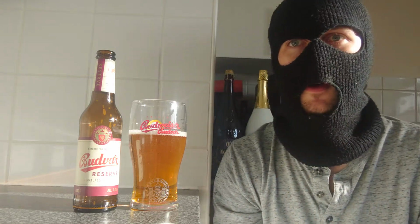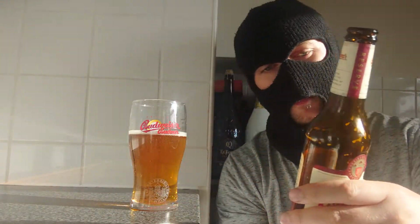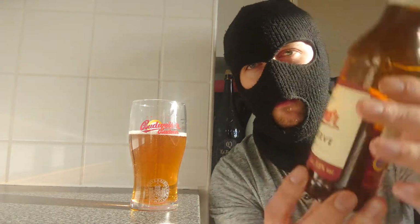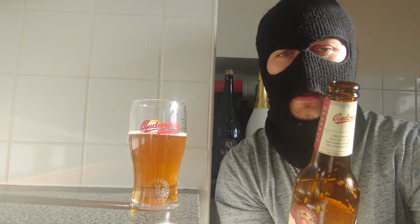We've got another beer review. This is Budweiser Budvar Reserve. Now this is from the Czech Republic. Been out for a little while. Budweiser Budvar Reserve, or Budvar Reserve. This comes in at 7.5%. You can see there's a 330, and this is apparently matured for 200 days at the National Brewery of the Czech Republic.